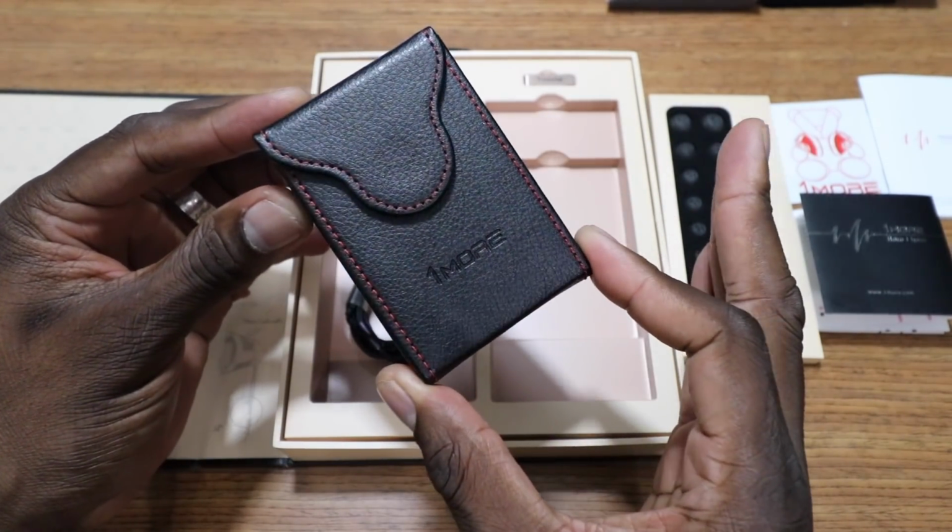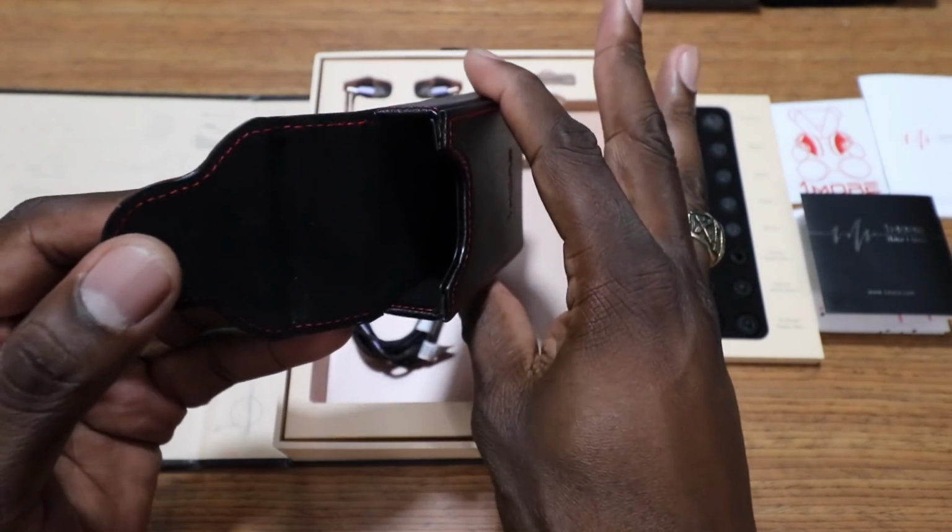Premium leather case is fantastic. Feels really nice. You're actually getting what you pay for with this set of earbuds. I really like it. I'll be testing these with phone calls later. But for now, man, these things definitely sound fantastic with the Sony Xperia 10.